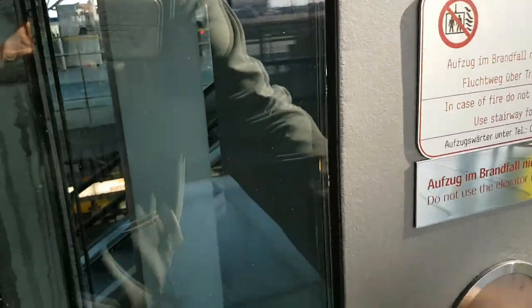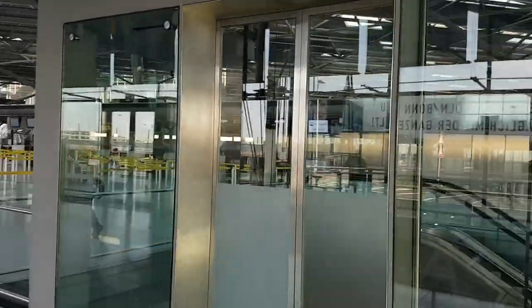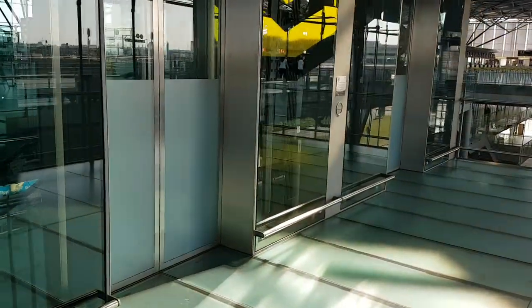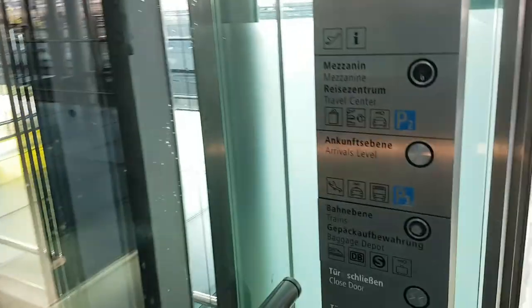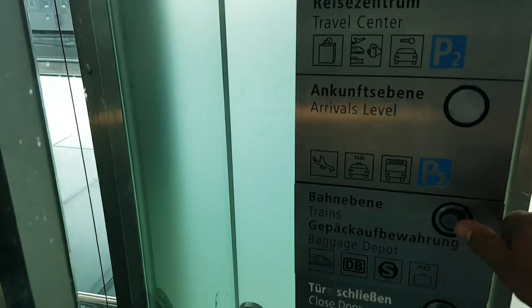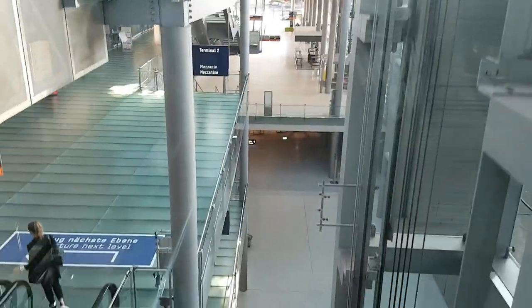Wonderful. Alerts have been closed off. You can use the escalators, you go down on many levels. It takes a bit of time if you use the escalators. The elevator is always faster in this case.